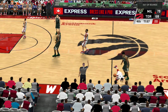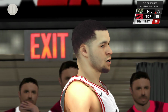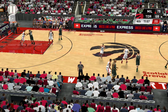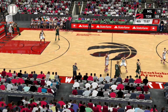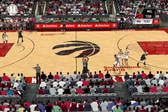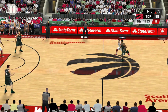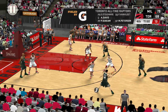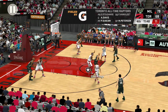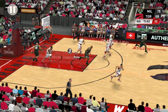Here's Robertson. Dives for it. And that'll be Milwaukee as it goes out of bounds. Bucks retain possession. Here's Robertson. Pass to McLaughlin. Now Cummings. Free throw line jump shot. Now here's Cummings.